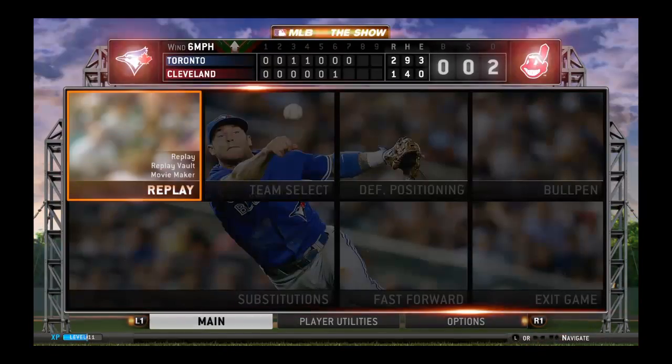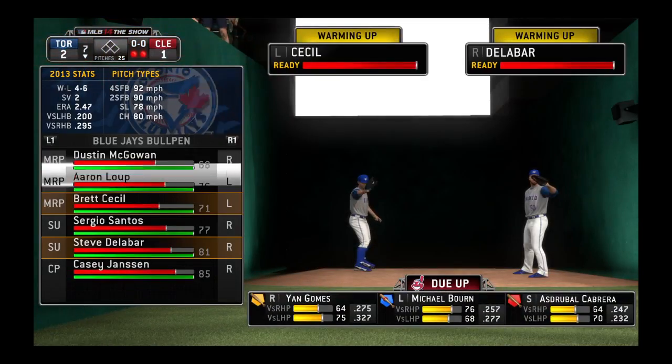Yan Gomes will stand in. Called out on strikes his last time.